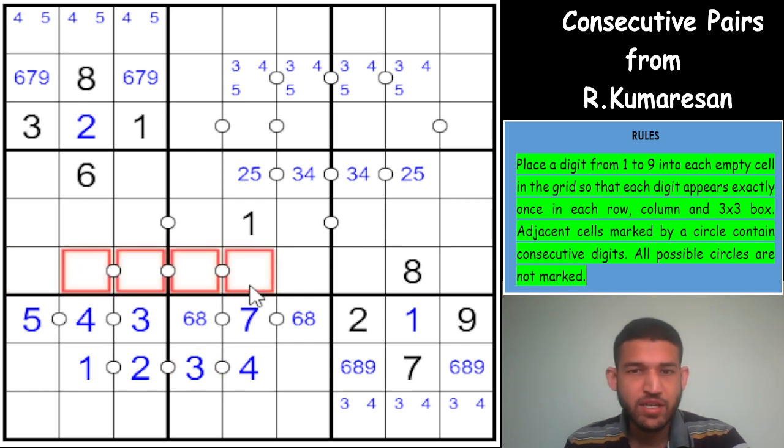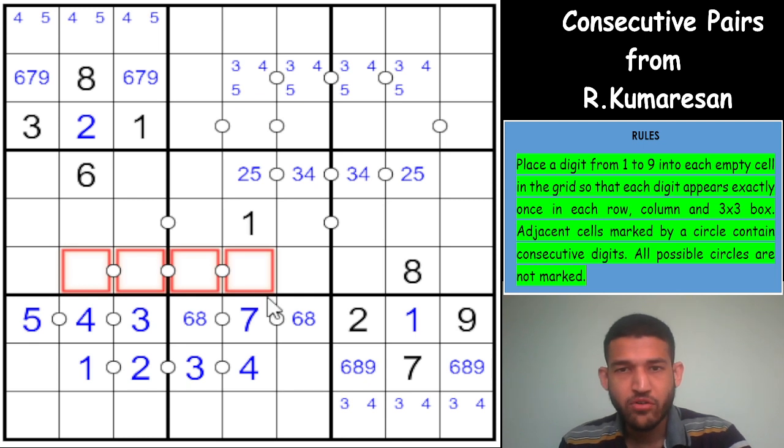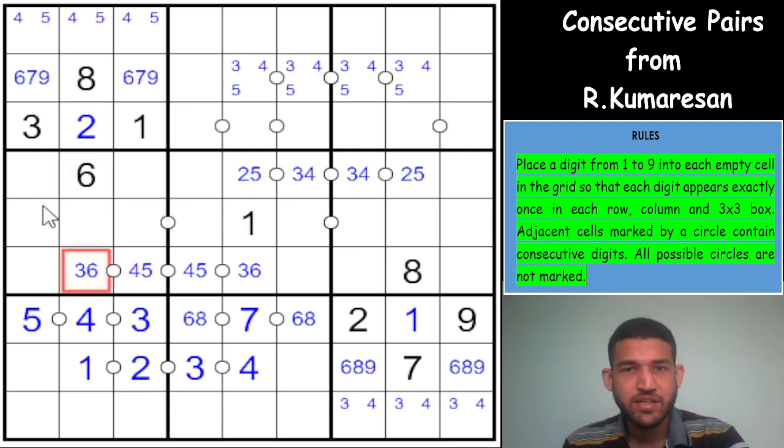Now we have 3, 4, 5, 6 or 4, 5, 6 and 7. 4, 5, 6 and 7 is eliminated because that would put 4 at the extremities, and both the extremities can't contain a 4. So that leaves us only one option, which means it could be 3, 4, 5 and 6 or 3, 4, 5 and 6. You could very easily see that 6 can't be here. So that's a 3, that's a 4, that's a 5, that's a 6.